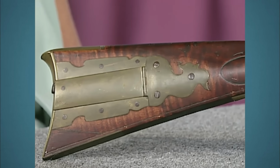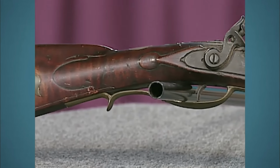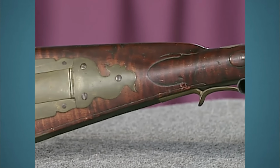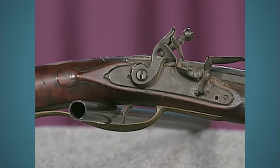The appraiser expressed their delight in seeing such a remarkable piece and asked where it was currently displayed in the guest's home. The guest admitted somewhat embarrassingly that it was in the closet. Where do you have it now in your house? I'm embarrassed to say it's in a closet. Well, you better get it out of the closet and put it on a wall.